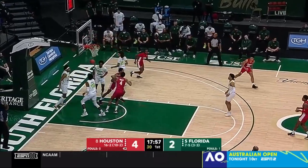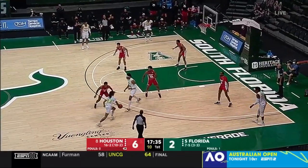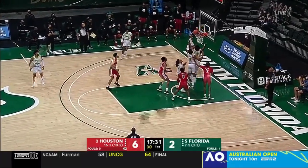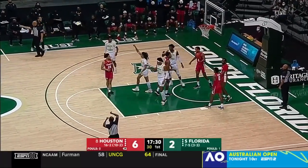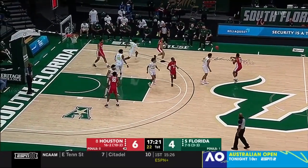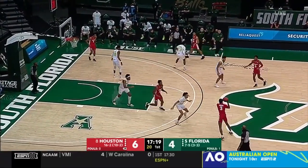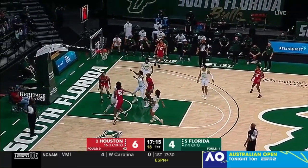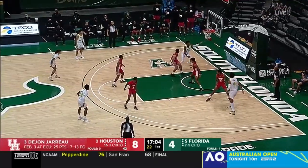Nice pass inside, and this game, South Florida has so much size on the inside. Michael Durr is 7 feet tall. Alexis Yetna, 6'8". Now we know Houston can lock down on defense, they can rebound, but where's the offense? Ooh, nice little floater.